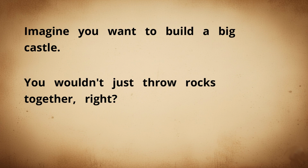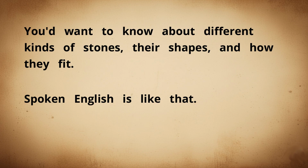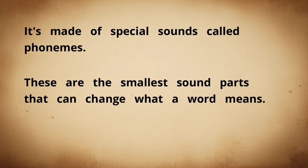Imagine you want to build a big castle. You wouldn't just throw rocks together, right? You'd want to know about different kinds of stones, their shapes, and how they fit. Spoken English is like that. It's made of special sounds called phonemes. These are the smallest sound parts that can change what a word means.